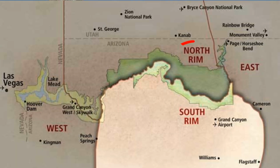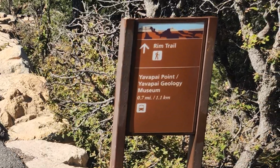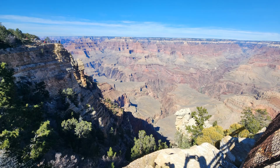There's the North Rim, there's the South Rim. I'm currently on the Rim Trail. The Rim Trail goes for about 7 miles, and you can walk the whole length of it, or you can take the park shuttle buses, which escort you back and forth. So stick with me today, and I will show you more things to see and do here at Grand Canyon National Park.